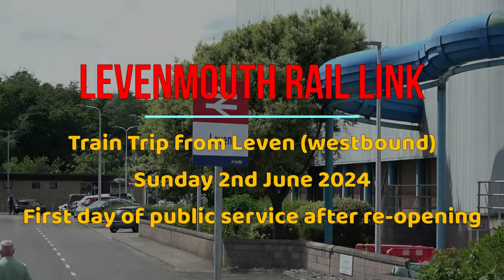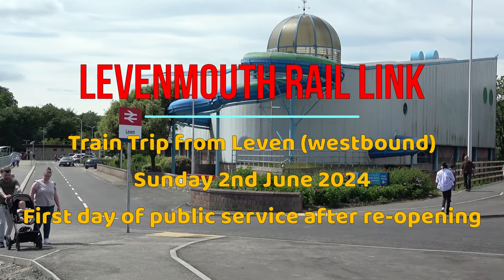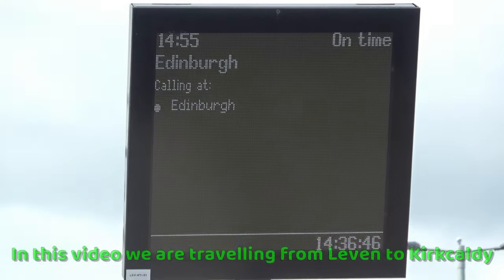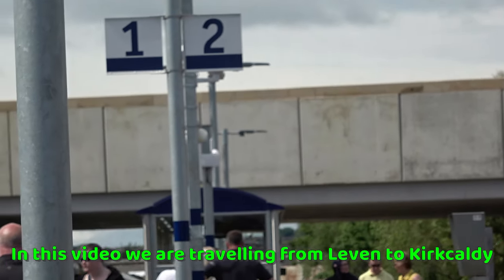Welcome back to our two-part series on the Levenmouth Rail Link. In this video, we're going to take the return journey from Leven to Kirkcaldy, and the views out the window will be facing south. So there'll be a lot of different things to see.